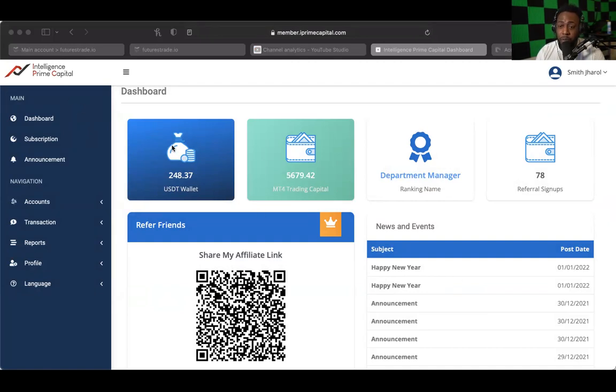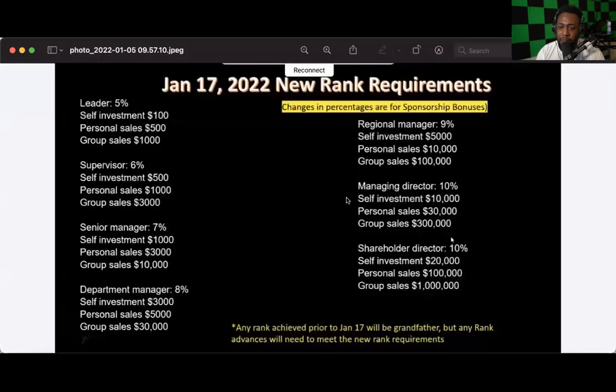I really do hope that I get contacted by support in IP Capital so I can go ahead and reopen and reestablish my new 2FA. I'm really hoping that that can get done. All right. Let's get into this graphic here.